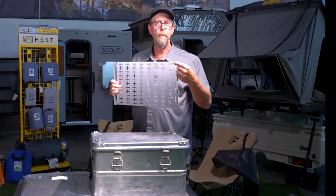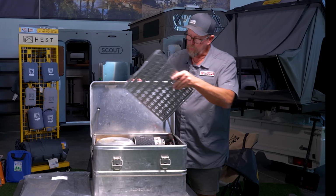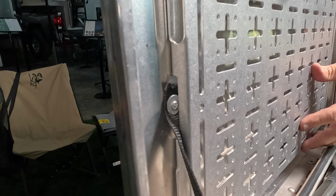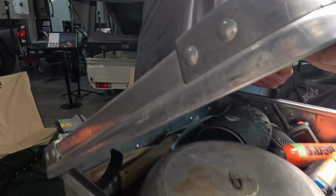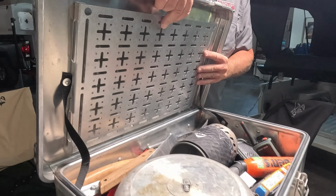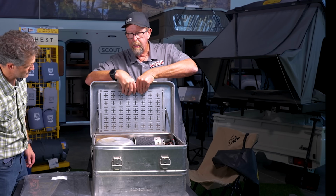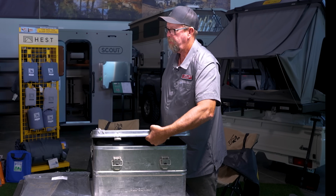Now this is threaded right here. It comes with 4 screws. You put this back in place, lined up to those 4 holes. You can use a little bit of silicone on the screw itself, screw it in there, and it is threaded, so it'll hold itself in place. This way, when it's in here and in the right location, it will clear the lid and close and work perfectly in that thing. Okay.